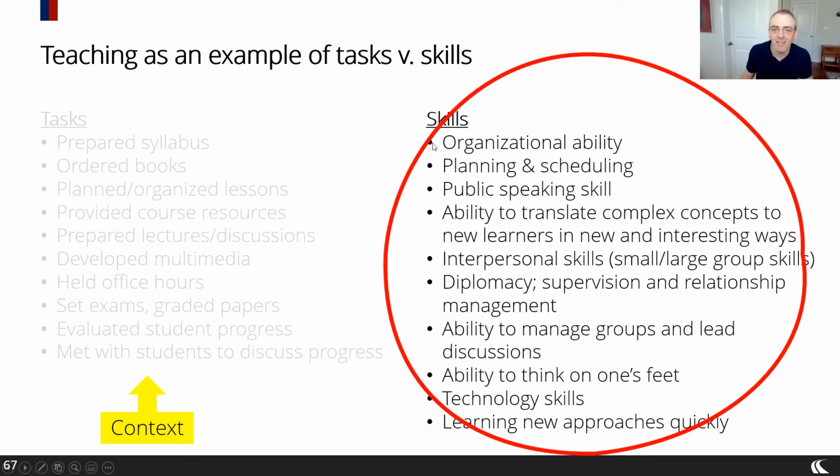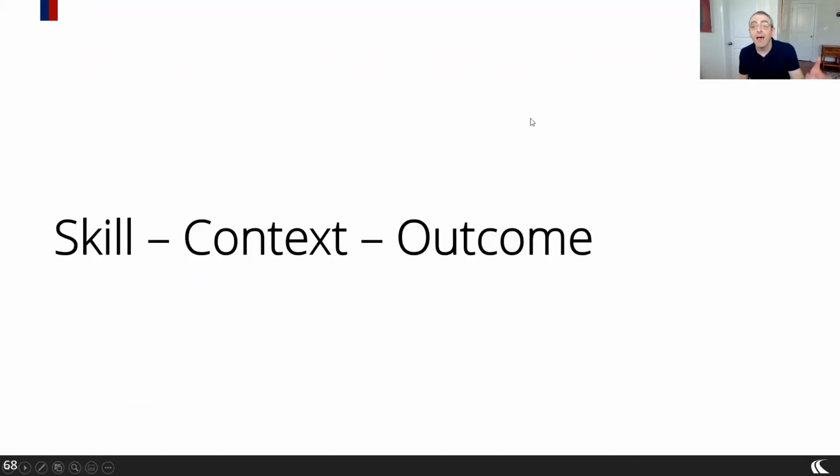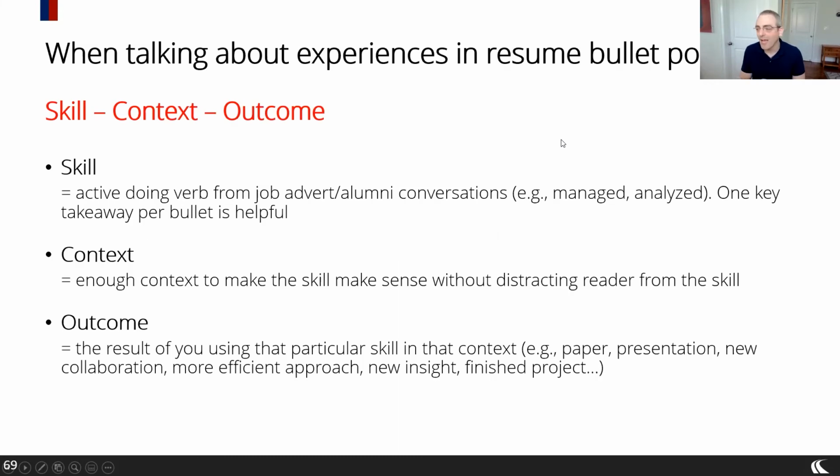So I just wanted to use teaching as an illustration of how skills are the things that you really want to transfer. And so this is where we think about the structure then of the bullet points themselves: skill, context, outcome. As you are writing each bullet point, it should follow this sort of narrative. I use this skill in this context to achieve this outcome. The skill, those first few words that you're using in the bullet points, should match something in that job description, right? You're really pulling the words from that job description.